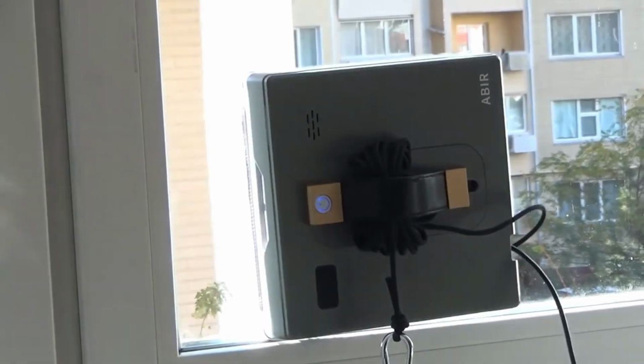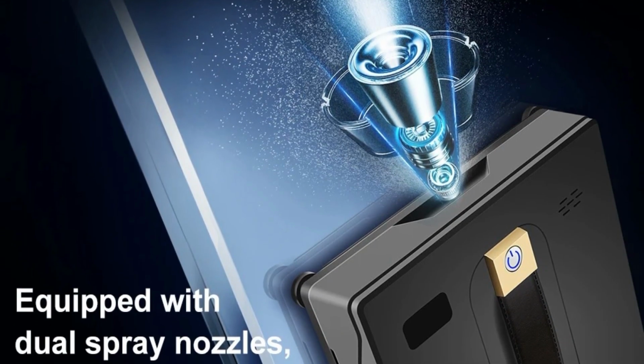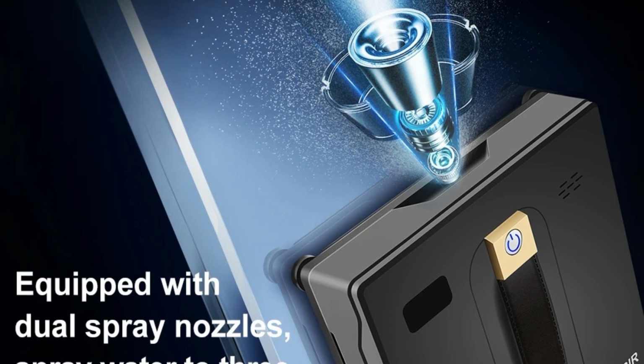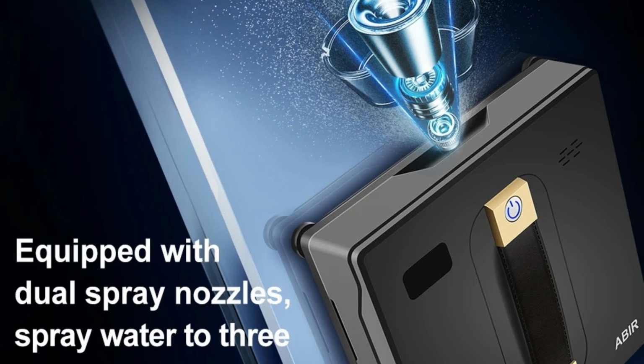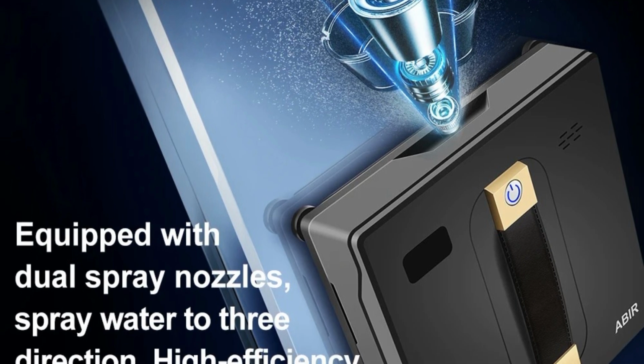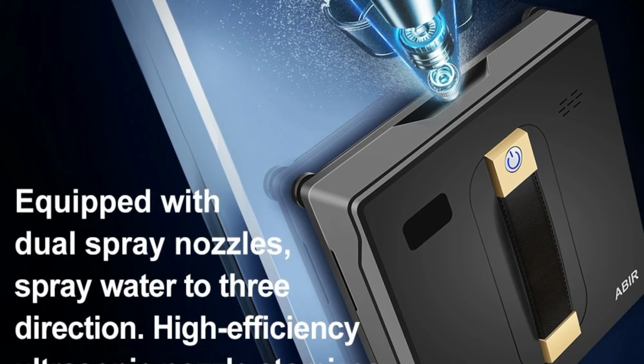Edge detection. Featuring automatic edge detection and a brushless motor, the ABIR WD8 Robot Window Cleaner efficiently navigates window edges, preventing falls and ensuring comprehensive cleaning. The brushless motor enhances the device's durability and performance, providing a long-lasting cleaning solution.